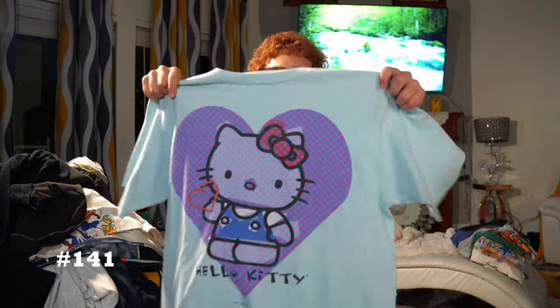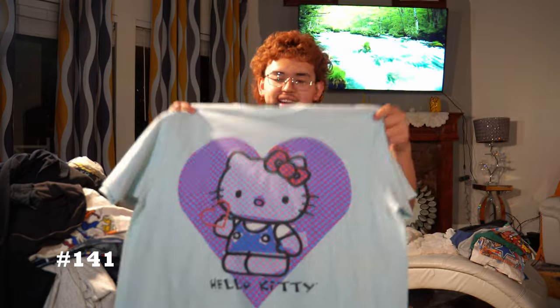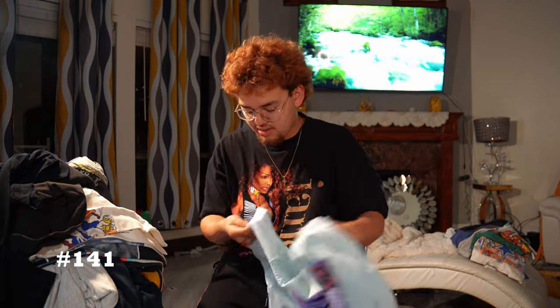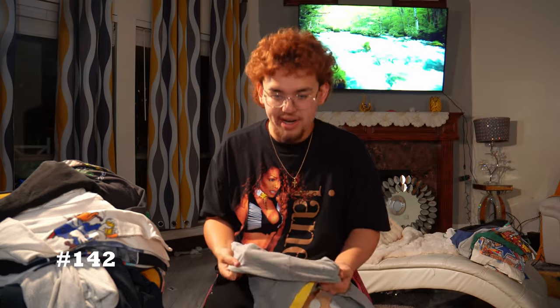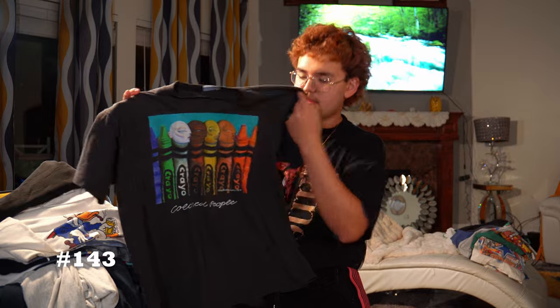You got the Hello Kitty heart shaped box. This one's crazy. This is a pretty rare one. I know it just seems like, oh, it's just Hello Kitty, but it is on the changes tag and it goes for decent money. Talking about fades also, Beavis and Butthead, super clap fade. It's supposed to be a black shirt, but you can see it's literally gray now. You got this RT, the crayons, every color human. This one's really cool.